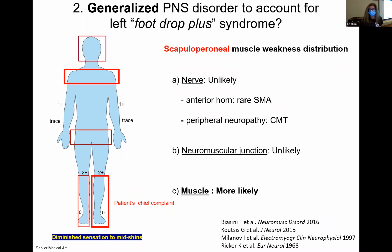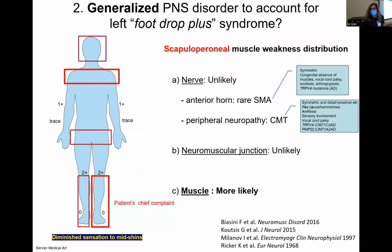But there are other anterior horn diseases, such as very rare forms of spinal muscular atrophy, that can be associated with this distribution of muscle weakness, the scapuloperoneal distribution. And some neuropathies, specifically inherited neuropathies, Charcot-Marie-Tooth forms, also can be associated with the scapuloperoneal weakness. But I think this is very unlikely because usually these patients present much younger than our patient. And also the weakness is more symmetric or slightly asymmetric, but not so asymmetric as in this patient that we are presenting here today. And also I would expect other clinical features in this condition. For example, in rare spinal muscular atrophy, usually there are other features such as congenital absence of muscles or buccal palsy, scoliosis, or arthrogryposis. In some forms of CMT, we see high arches and hammer toes and maybe sensory involvement. So I think this will be very unlikely in our patient.